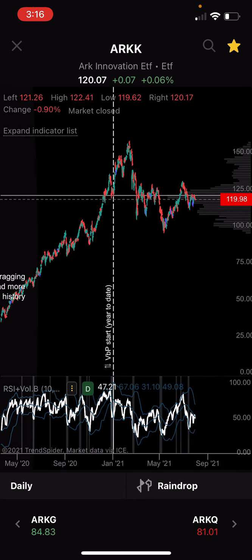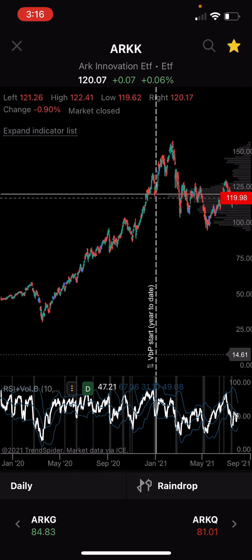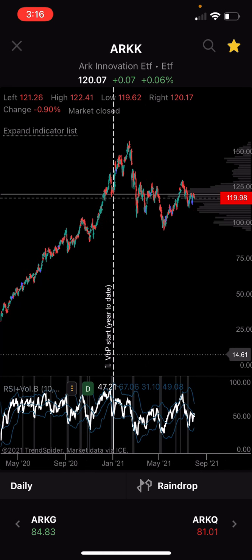This is ARKK, the ARK fund that put ARK on the map. It's their first fund, their biggest fund, and everybody knows these things had a huge run. You can see that here from the 30s to the 150s, from the COVID lows until early this year, it was just straight up. And then early this year, it pulled back really sharply. It was definitely an elevator down type of scenario.